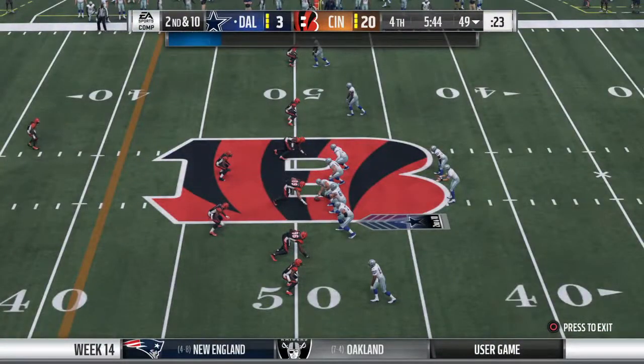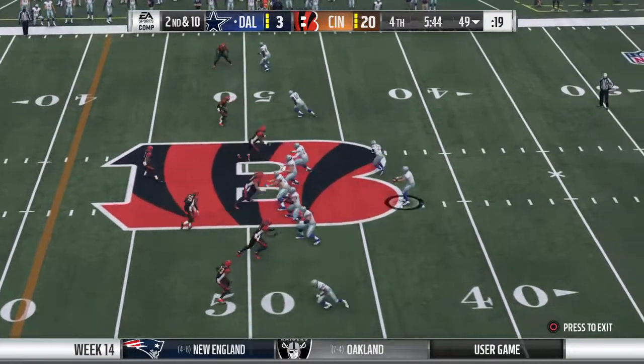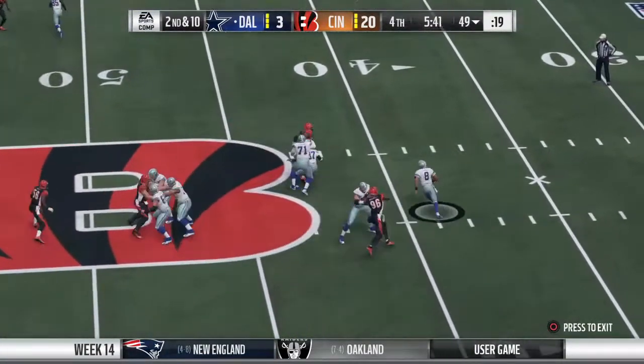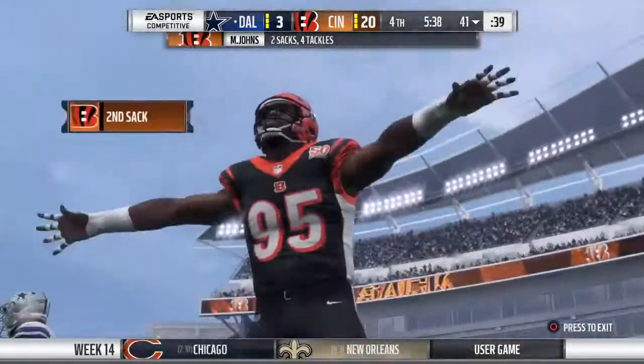Now let's go. Green 39. Green 39. Back to throw now on 2nd and 10. The Bengal pressure gets him that time. Down he goes.